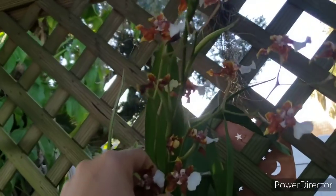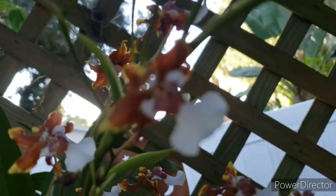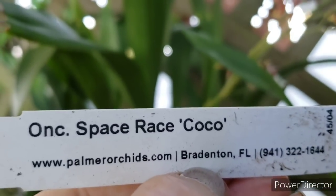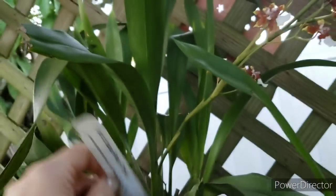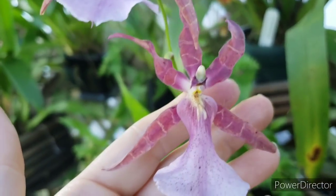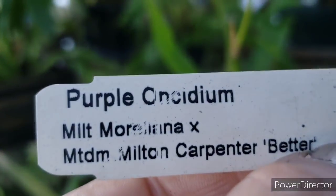And this one needs a support. It's a gorgeous chocolate cocoa something. I'll show you the tag in a minute. Come on. Yeah, there you are. It needs a stake. Space Race Cocoa from Palmer. If you like it, you see the information of the nursery and you can buy it there. And this oncidium is still going. Also kind of fading already. That's the name of it.